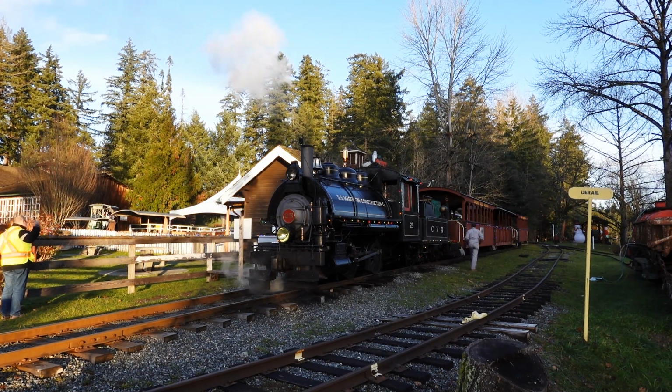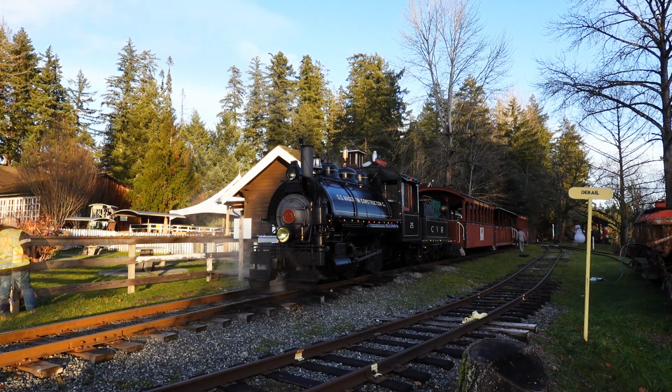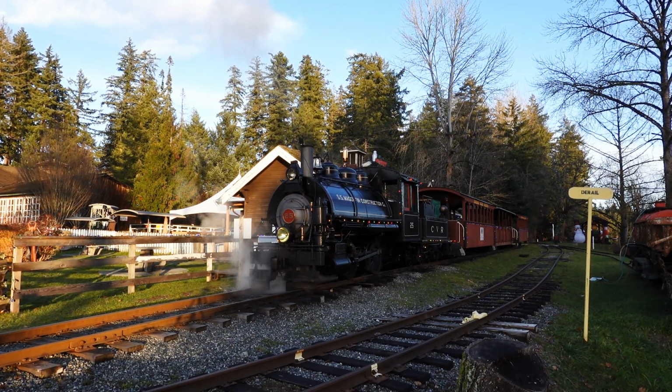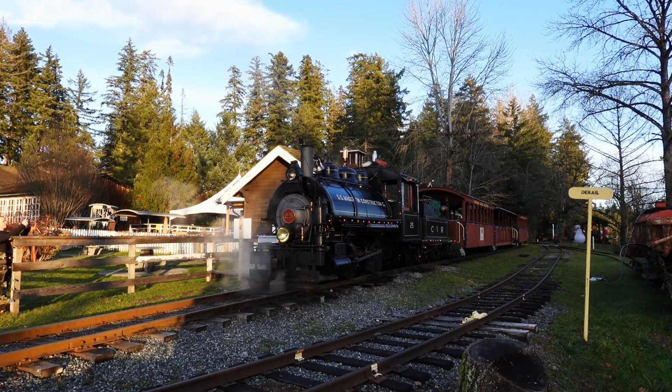But on December 2nd, I had nice late afternoon sunshine, just as the train was getting ready to load and depart. And now they move forward just a few feet in order to align the mobility ramp on the middle passenger car with the access gate at the station.